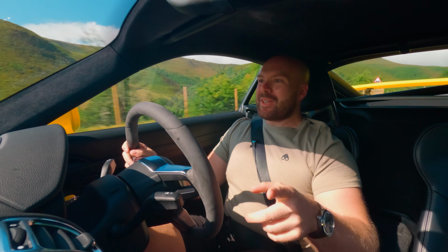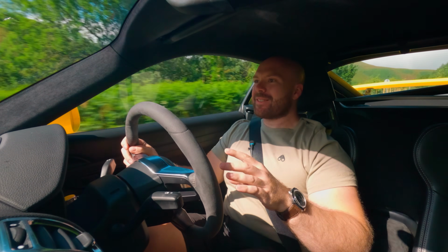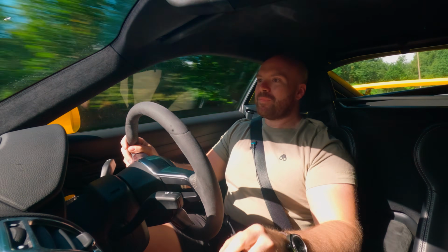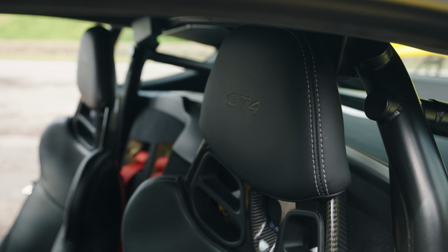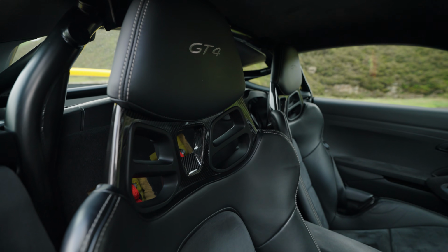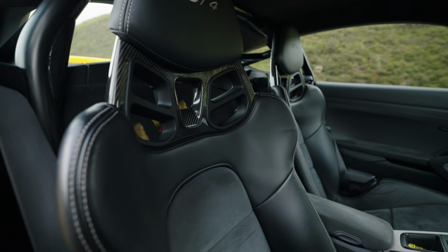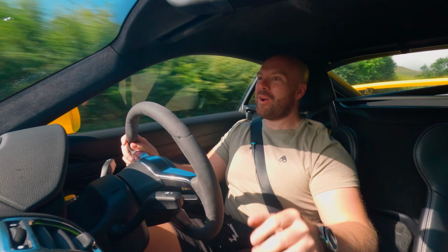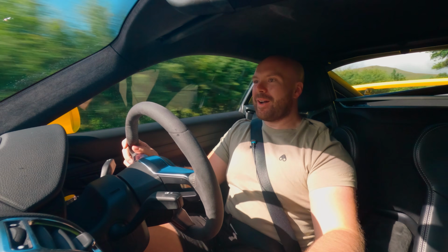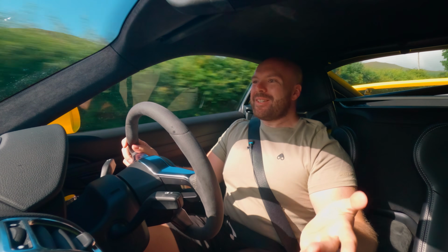Now the interesting thing with this car, the only option that I can see is these seats. So you've got the 918 carbon bucket seats, which hold you in perfectly. They look great. Bit of a pain to get in and out of, especially when I'm doing it so many times in a day like on this shoot. But once you're in, they're comfortable for miles and miles and miles. And really, do you need any more?